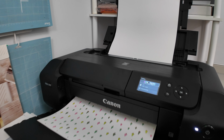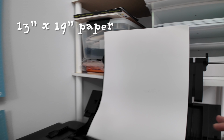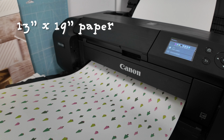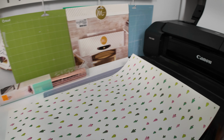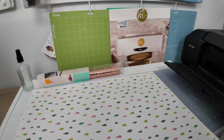For my envelope liners, I print them on this huge paper, and yeah, here it comes out now. So this is going to be for the Christmas trees cards. And so I just take this giant sheet and then I put it through my Cricut. So I'll show you how I do that too.